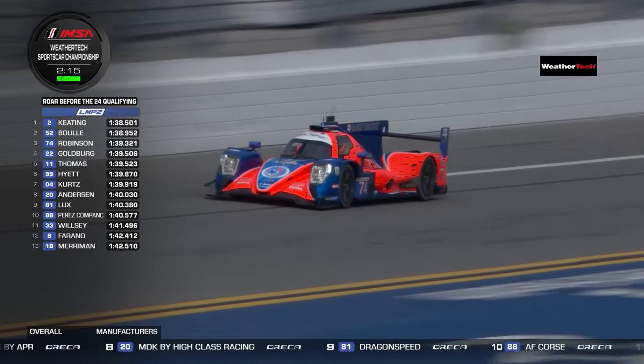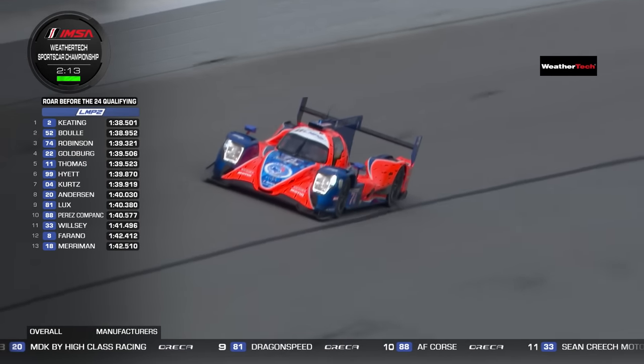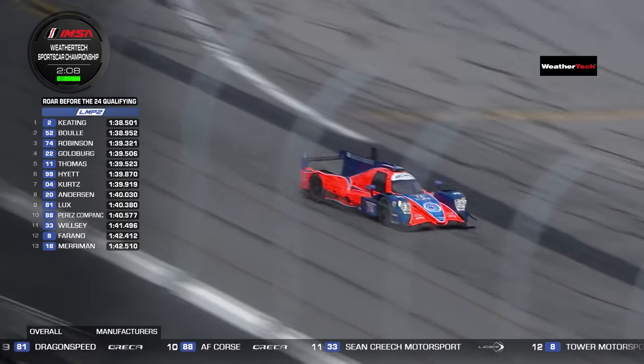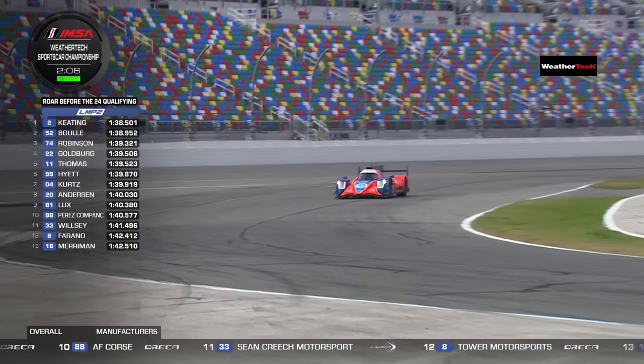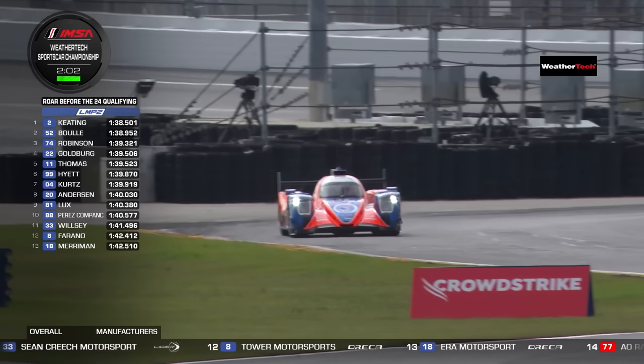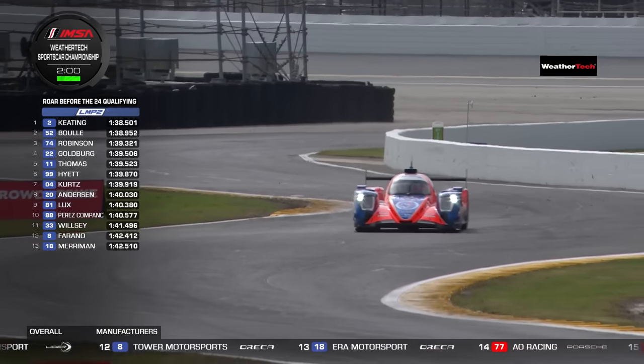Where is Ben Keating in the number two? Just completed a lap, which was a 44.5. So that was a slower lap. So that's a cooling lap. No, he was still warming up. Yes, of course. Speedy loss in that chicane. As you said, he lost two laps effectively there.